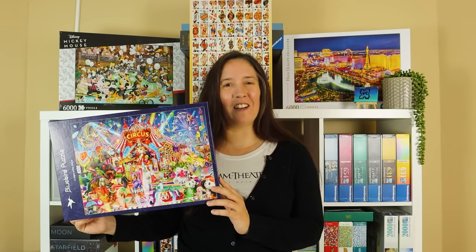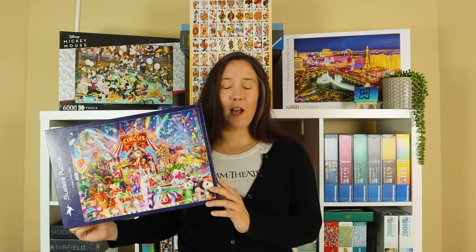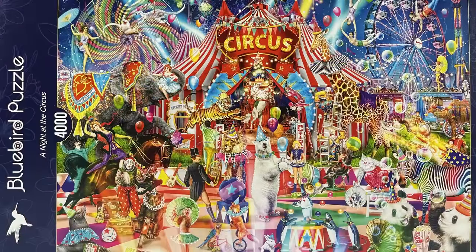Right, the puzzle I have for you today is this gorgeous, cheery, vivid, lovely Bluebird puzzle. It's got artwork by Aimee Stewart and it's called A Night at the Circus. This puzzle has so much going on in the image and, well, circuses do tend to be like that, but wow, there is a lot to puzzle here. Every circus act you can imagine is represented and there's more animals in it than I can count. And all of it is imbued with these beautiful, bold, bright colours. It's a truly happy and cheery image and I really can't wait to start piecing it together for you.